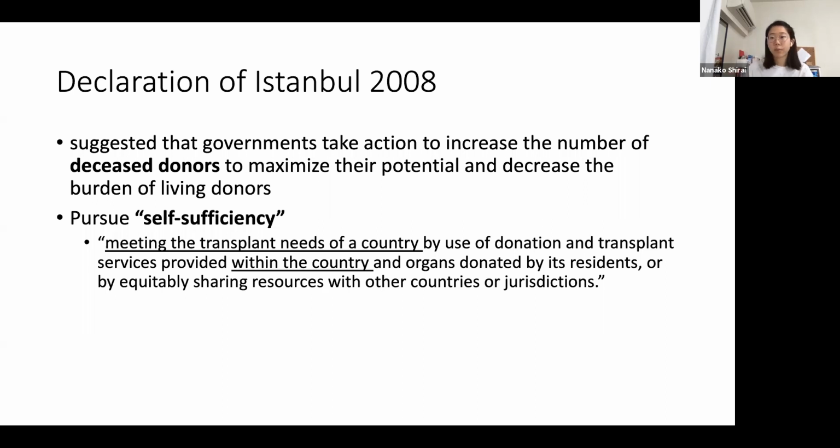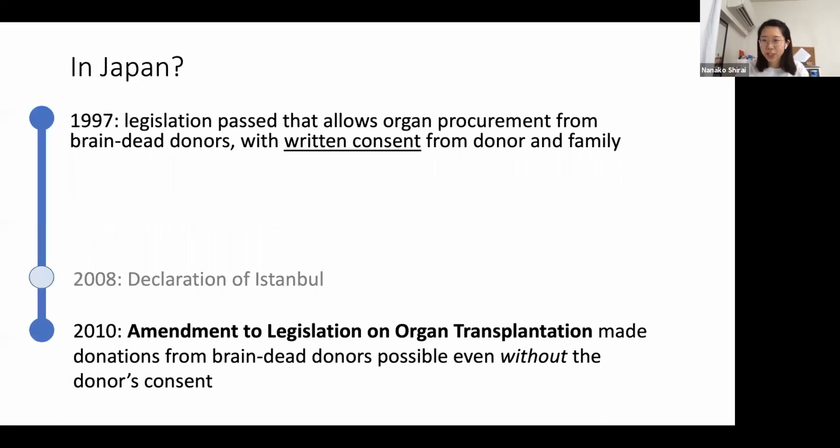In other words, they wanted the governments and countries to pursue self-sufficiency, or being able to meet your own transplant needs of that country. And while it's not clear if it's a direct consequence, there was a change in the legislation in Japan after this declaration. In 2010, there was an amendment on the legislation that made donations from brain dead donors possible even without the donor's consent. So until then, you needed written consent from both the donor and the family from brain dead donors in order to get the organ in another person.